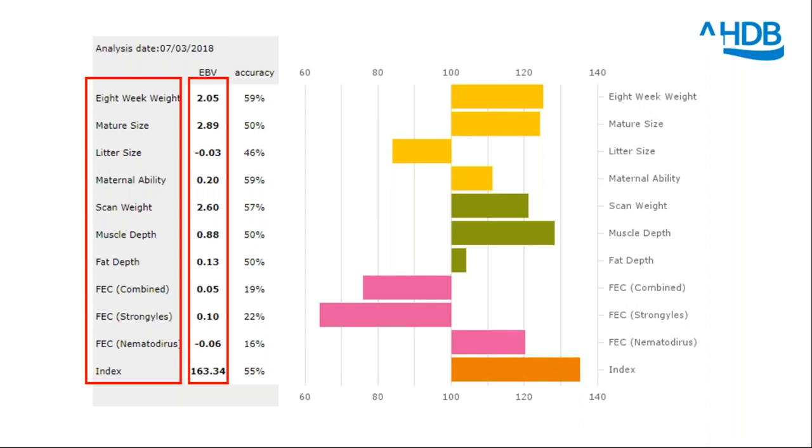So we can see that this 8-week weight EBV of 2.05 is significantly better than the average just by looking at the chart. Where that differs slightly is for fat depth, and we don't have better than and worse than average. We have fatter than and leaner than average. So that's where it is a little bit different.